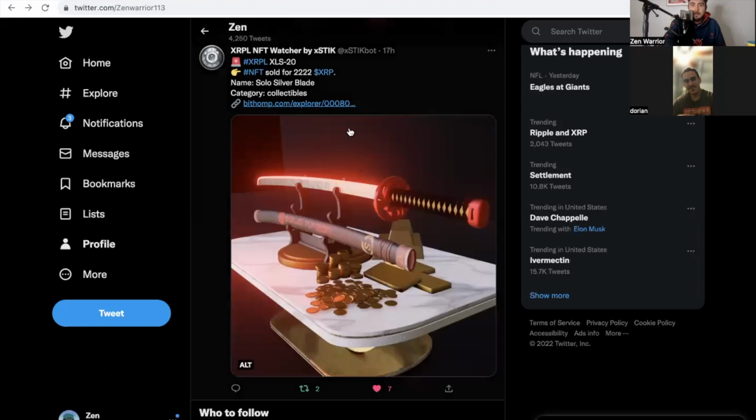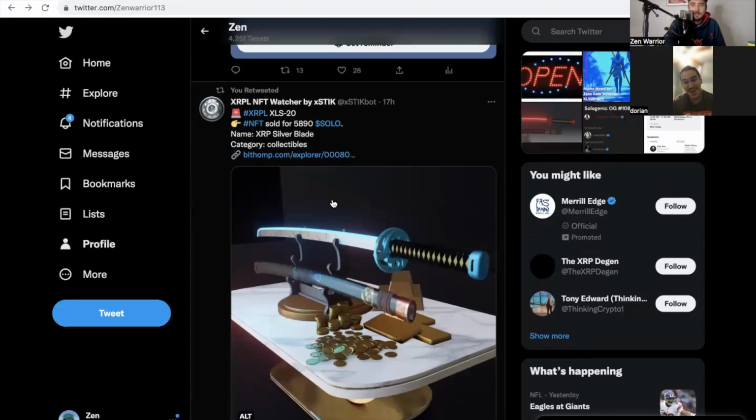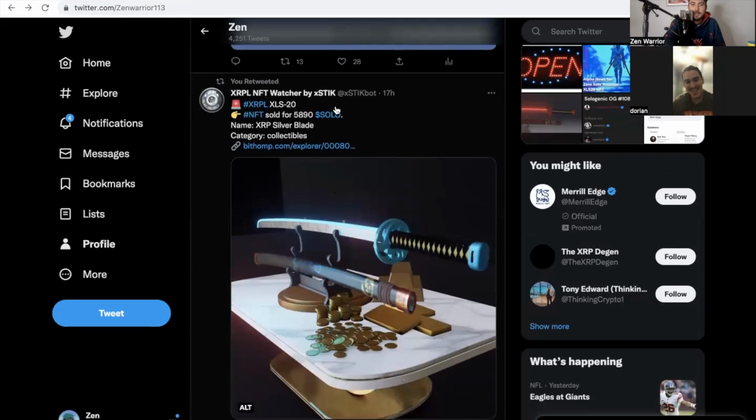And people are able to make massive profits. So we sold this blade for 100 XRP. They turned around and sold it the same day for 2,222 XRP. That's a huge come up. This other person, that's awesome. This person bought it for 100 XRP and sold for 5,890 solo.